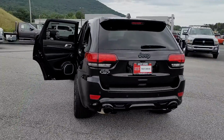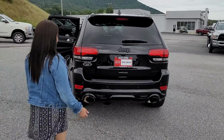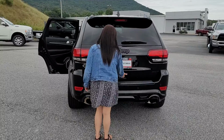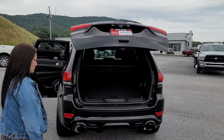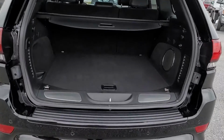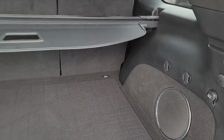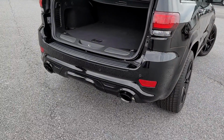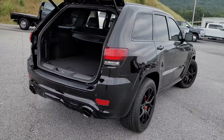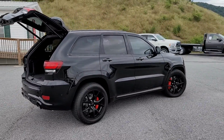Hey, Crystal, show her that power liftgate. Yeah, that's pretty nice. So, ample storage in the back. Hope you can hear that. And no blemishes on this side.